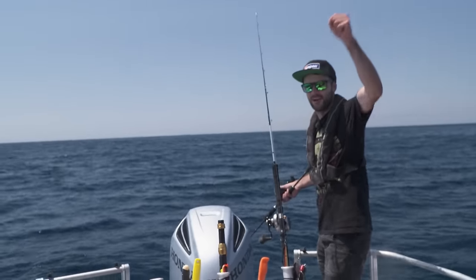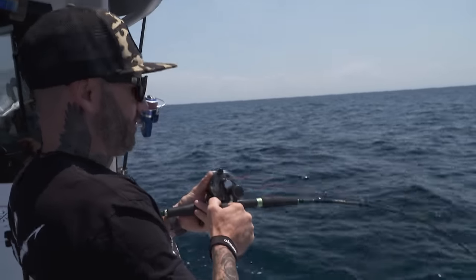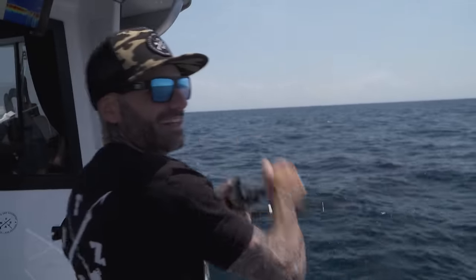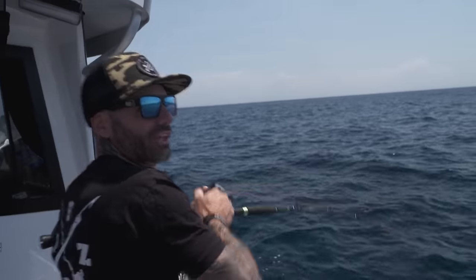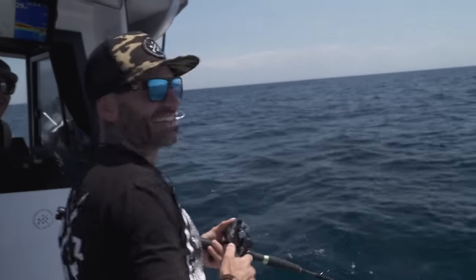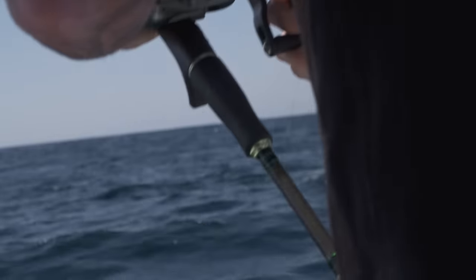It's taking a little while. Believe it or not, this will be the first fish of the day we get in, and it's frickin' 2:30. And we've been up since 4:30. You're right, Jared, it has been that.